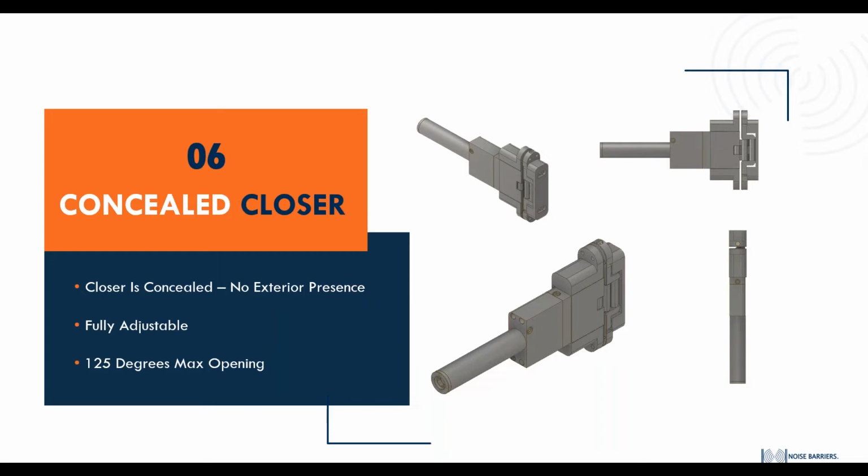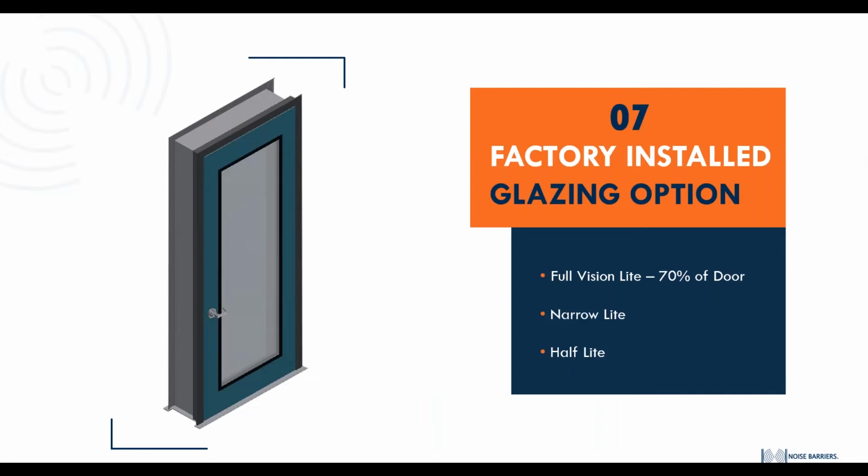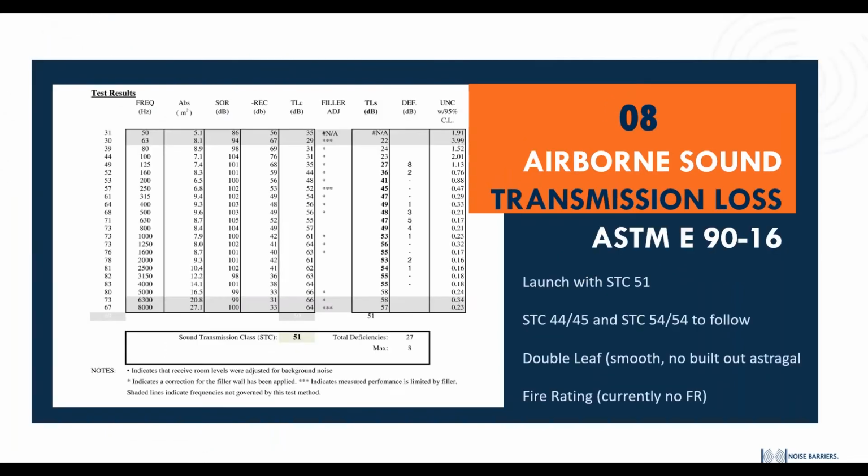And again, the aesthetics. Factory glazed, much like our other doors, we don't let anything happen in the field. We do a full vision, narrow, or a half light. Double glazed, absorptive interstice very quickly. And then we launched this door to 51. We're hoping to take this particular platform a little bit lower to make a very competitive yet aesthetic 40-45 type door. And then we're also going to take this door system up into the mid 50s.